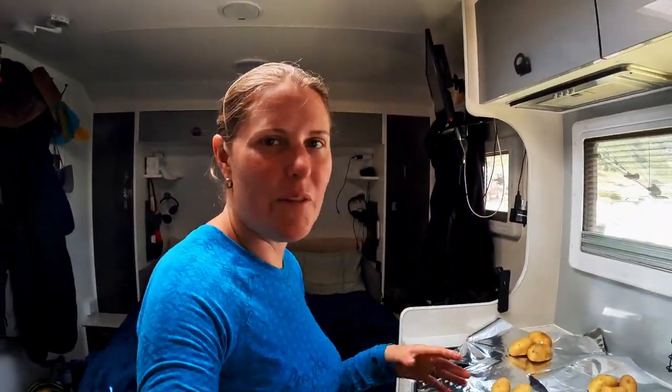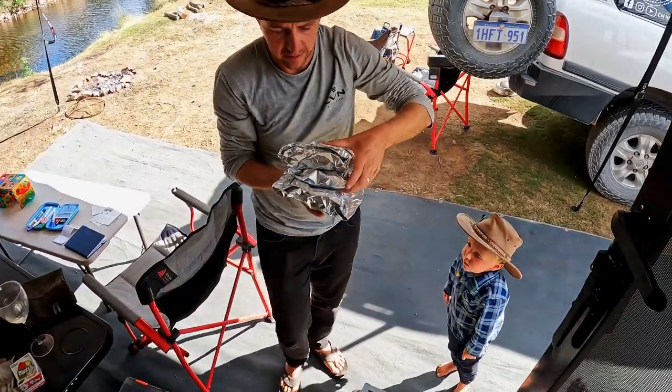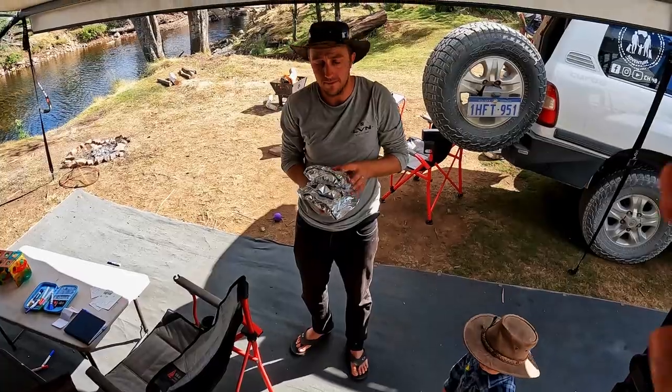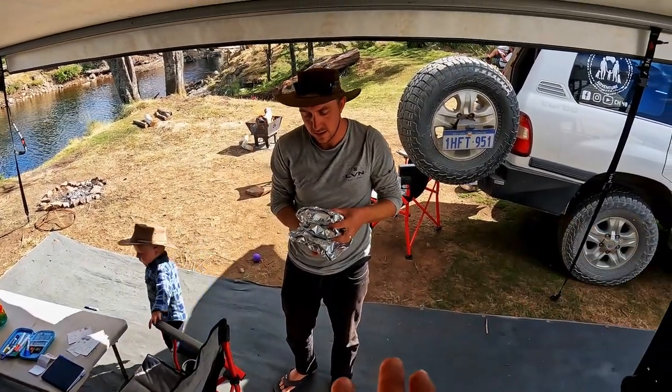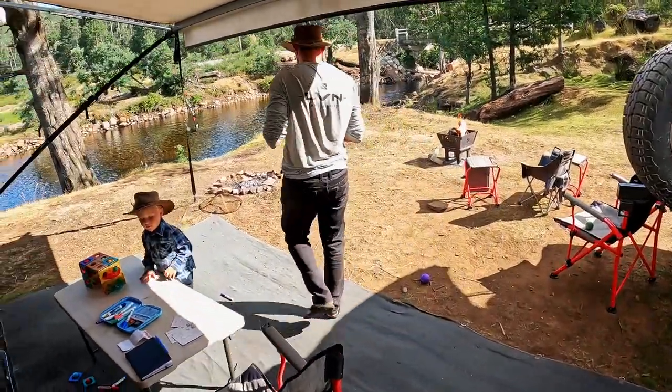I don't know how long they're going to take, so we'll just check them every 15 minutes or so and see how we go. Yeah, we've got to cook them first, kiddo. You can help Dad put them on the coals. There's three spuds in the top one, which big ones are for you. The middle one is Liam's one with little spuds. And the bottom one is my one with the medium-sized spuds. Like three bears.